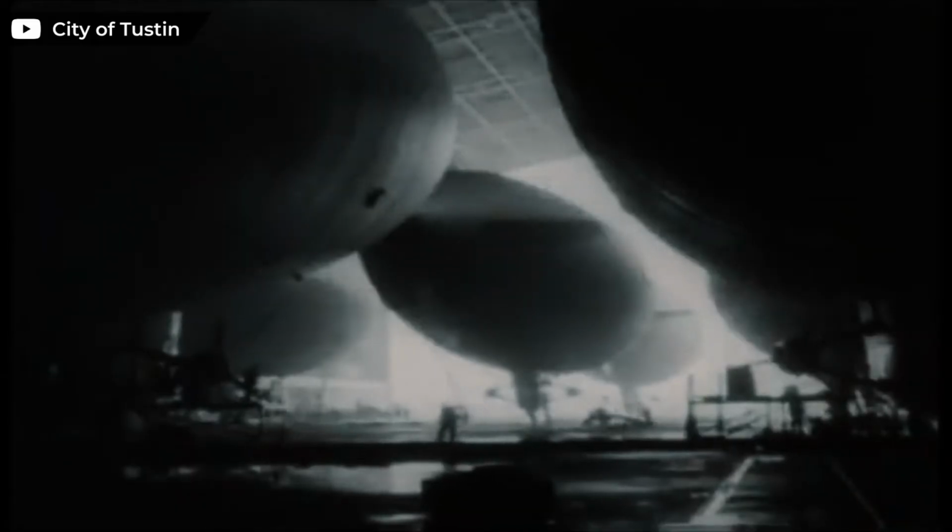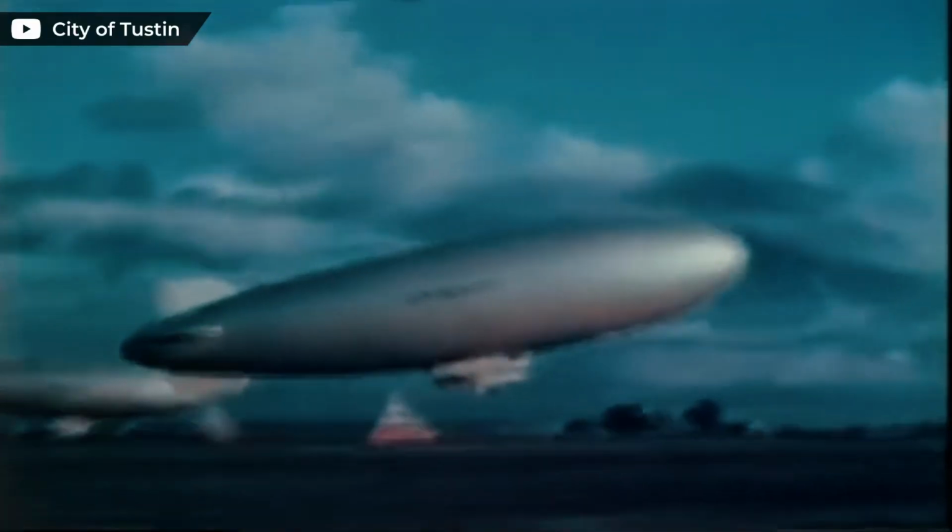Well, when these hangars were constructed, they used a design from years prior. A design intended for Hindenburg-class airships. But after the 1937 incident, airships that size were never produced again. Instead, the US Navy could fit up to 6 of their World War II K-class blimps in each hangar.